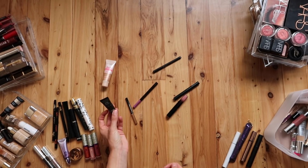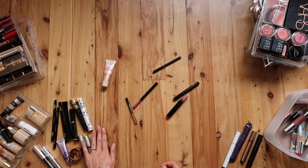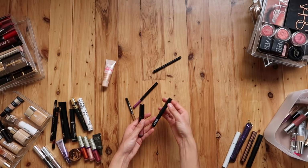This is just a little lip balm. I don't know what that one's doing in here. It's from SoundCeuticals that I got as a gift from one of my friends. I've actually got a couple of other random lip products in here.